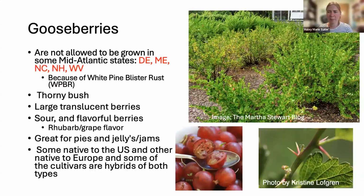There was a whole US ban a couple hundred years ago, and the reason for this is because gooseberries can be an alternative host for a disease called white pine blister rust, which was a crippling disease for white pine producers, so for the forestry industry. For that reason, they outlawed gooseberries, and we'll talk about currants. So Maryland, you are technically allowed to grow gooseberries, but if you have a white pine tree in your yard and you're very fond of it, maybe you don't want to grow these, just because they can be an alternative host for this disease.